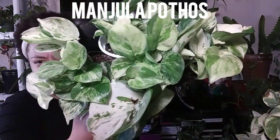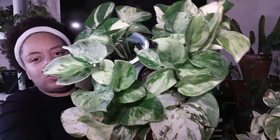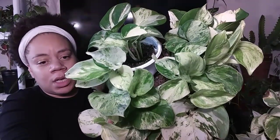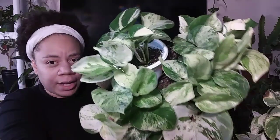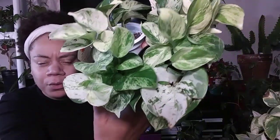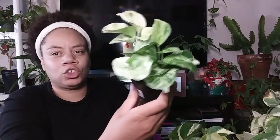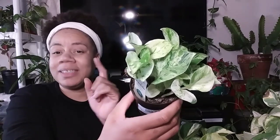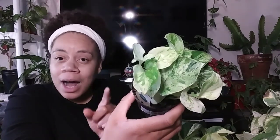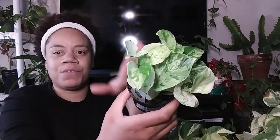These are my Mandula pothos, you guys. So if you know anything about Mandula pothos, they are a cross between Pothos and Joy and Marble Queen. Please double check that if I'm wrong. I just want to make sure I'm giving out the correct information. So sometimes you'll be walking past and you'll see a Pothos and Joy, and if you don't recognize the distinct markings of the Mandula, you will mistake it for a Marble Queen. That is because it is crossed between a Marble Queen and a Pothos and Joy, and that's where you get the unique markings of this plant.